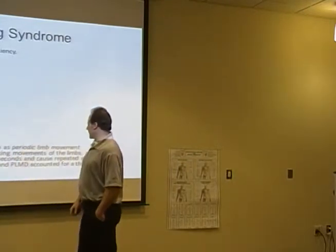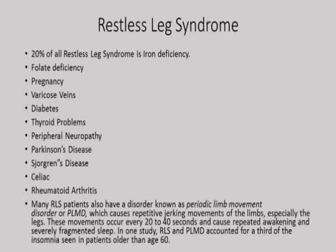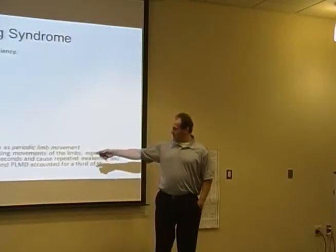And then rheumatoid arthritis. This was kind of interesting. Many restless leg syndrome patients have a disorder known as periodic limb movement disorder, or PLMD, which causes repetitive jerking movements of the limbs. You ever have that when you were in your first phase of sleep and you just jerk? And if that happens too much, in one study, it accounted for 1/3 of the insomnia over the age of 60.